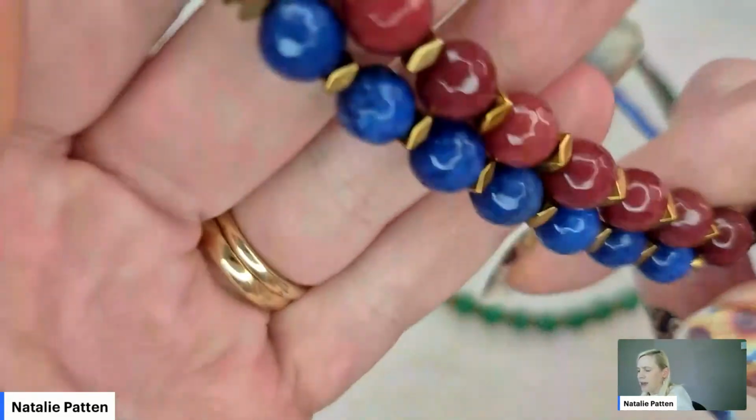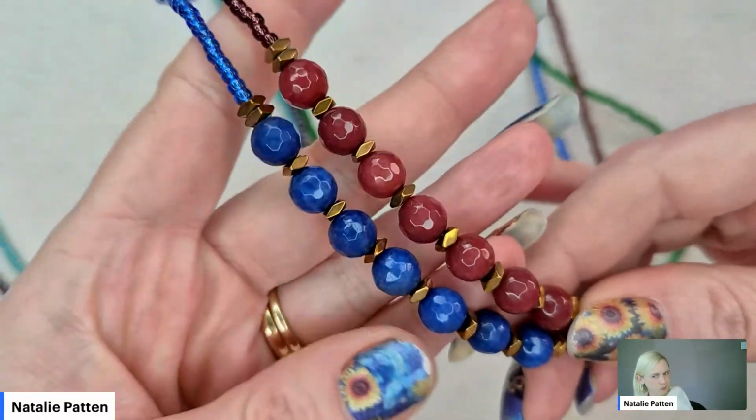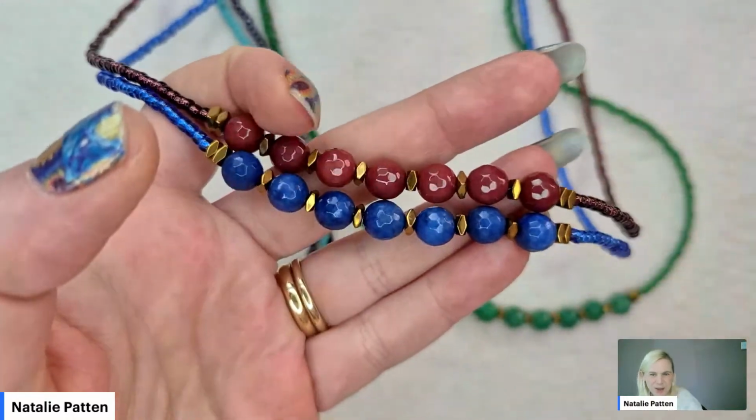Lisa also, a bit like myself, she always favours the blues, but that red is lovely. I think they'd look really gorgeous together. Don't know. Does that clash? It's each to their own, isn't it?